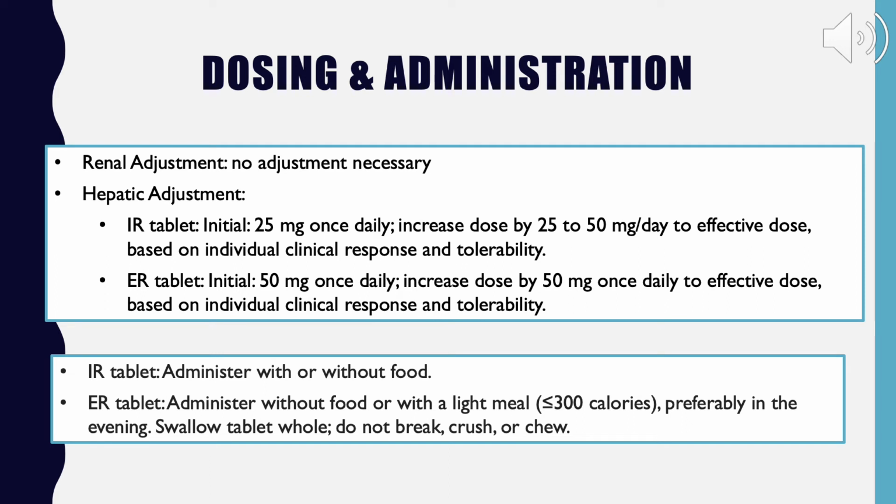Now, in terms of administration, the immediate release tablets we can administer with or without food. The extended release tablets, we can also administer without food or with a light meal, something that's less than 300 calories. We want to also administer it preferably in the evening. We want to make sure the patient swallows the tablet whole and does not break, crush, or chew the tablet.